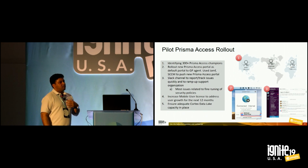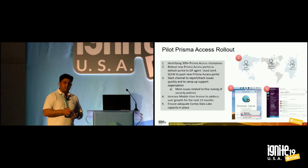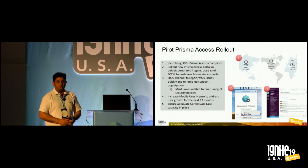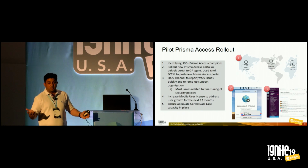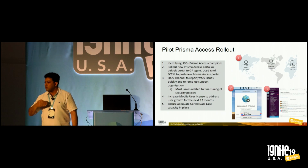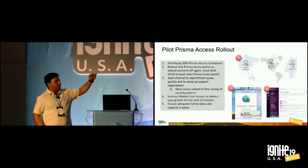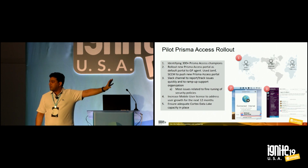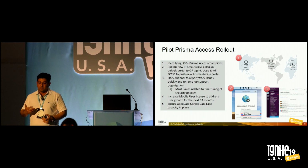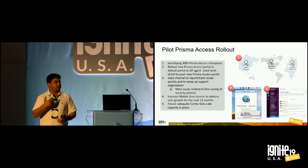But we also set up a Slack channel where we put all of these folks, so that as they were experiencing these issues, they could quickly say, hey, I cannot reach my Google Cloud VPC that I made, and most likely it's a whitelisting issue. So you learn a lot about those, and you can quickly fix those user experience or connectivity issues with the early adopters. And then obviously, we made sure that the licensing, the Cortex Data Lake, logging capacity, and everything were adequately in place. As you look at our documentation, there is a calculation where you can look at how much logging space you need and so on. So you can leverage that as well.